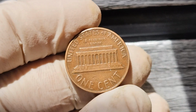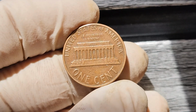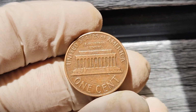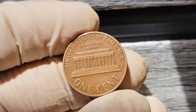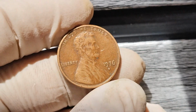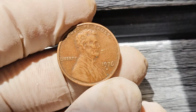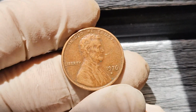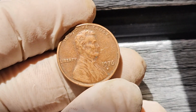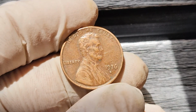Okay, let's talk numbers. A regular 1976 D penny in circulated condition? Maybe a couple of cents. But if you've got one with an error, or if it's in pristine, untouched condition, you're looking at thousands, or even millions. In 2023, a near-perfect 1976 D penny sold for a jaw-dropping $1.4 million at auction. That's a house, a dream vacation, or a lifetime supply of tacos.